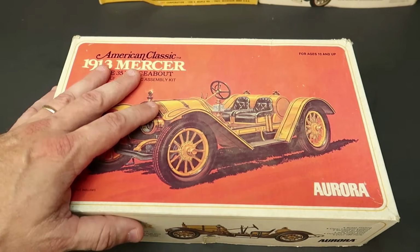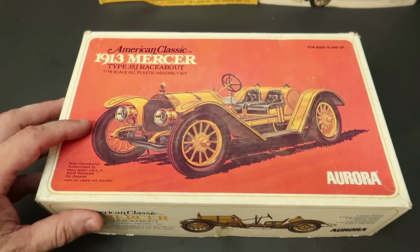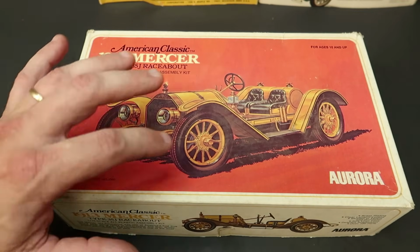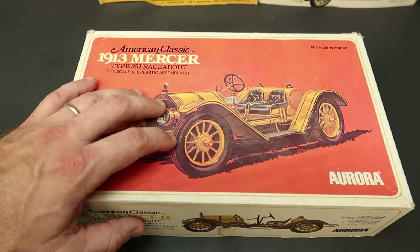Whoever was selling this stuff knew what they had. It's not like somebody bought an estate sale out and they had just low prices. No, they knew what they had. They probably had decent prices on that stuff, but they had some of the classic Monogram kits, the early 60s models of them. As a matter of fact, I've got one of those.